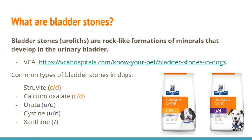Some common types of bladder stones in dogs are struvite, calcium oxalate, urate, cysteine, and xanthine. The little letter combos I have next to them correspond to Hill's prescription diet formulas. These prescription diets can be prescribed to an animal by a veterinarian, and in this case, these formulas are made to dissolve or prevent certain types of stones from forming.